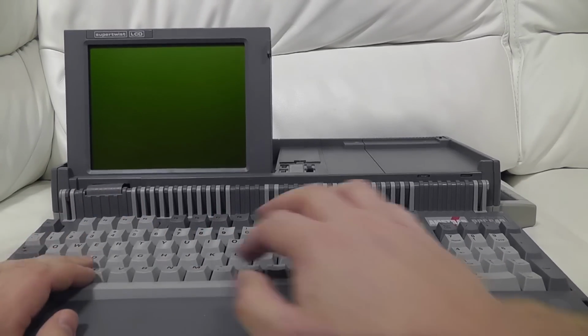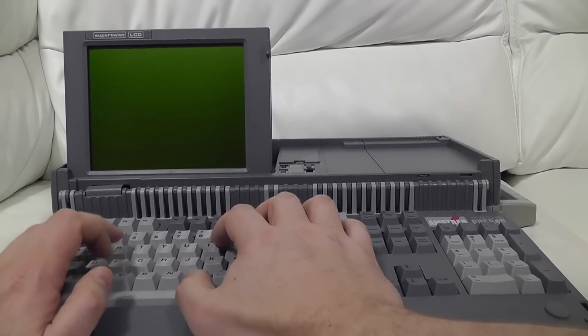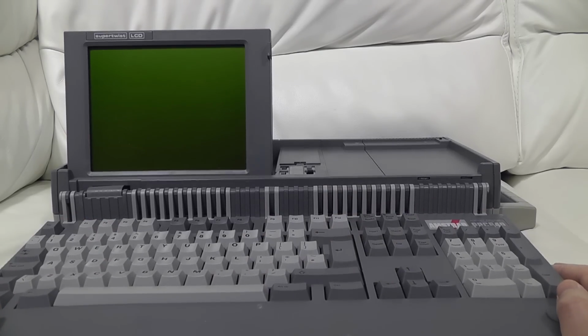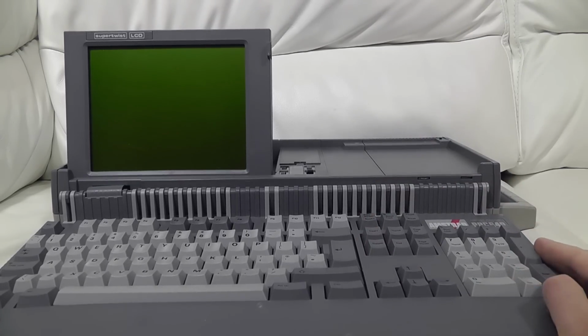Well, it's got a keyboard, very springy keys. You wouldn't want to do a massive amount of typing on it, frankly, but it's not too bad. It's much better than like the early 80s ones. Yeah, what a machine this was. The idea was to produce, well, basically the cheapest portable computer possible, and this was it.